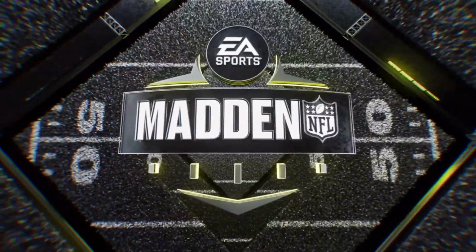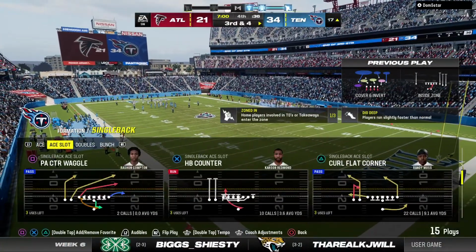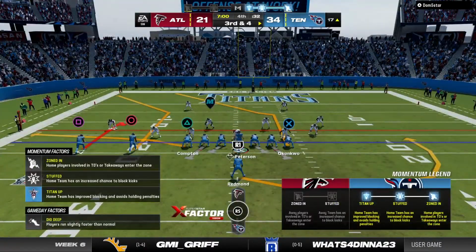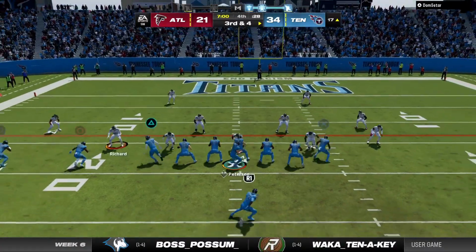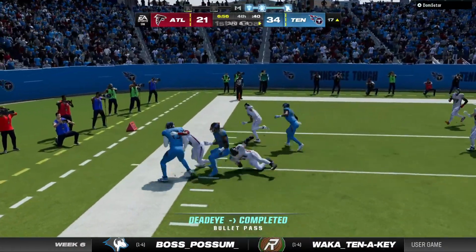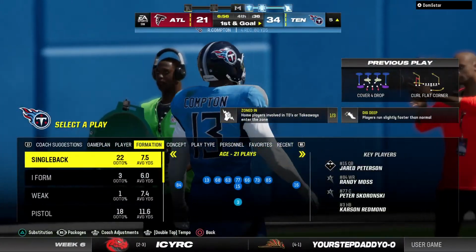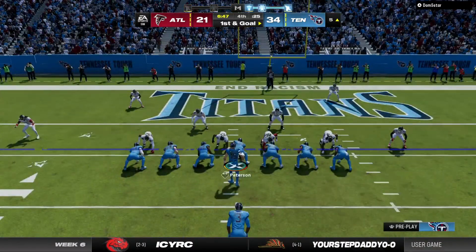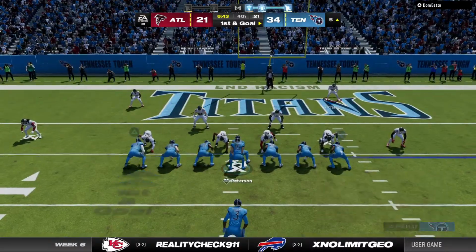3 quarters have come and gone. The Titans on 3rd down. They've converted 3 out of 5 thus far. This is 3rd and 4. That is caught. And he will reach the 5-yard line before going out of bounds. They're able to convert on 3rd down, and that sets up a 1st and goal. A good chance now to put this game on ice.